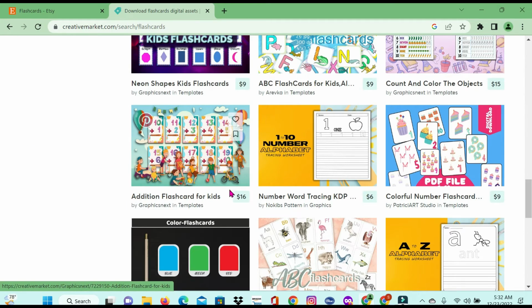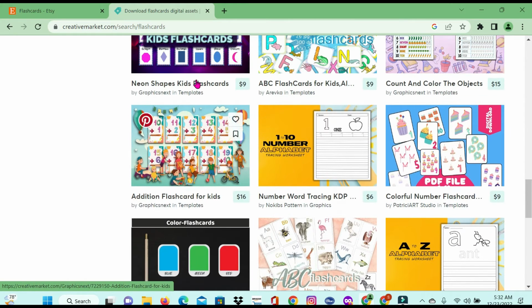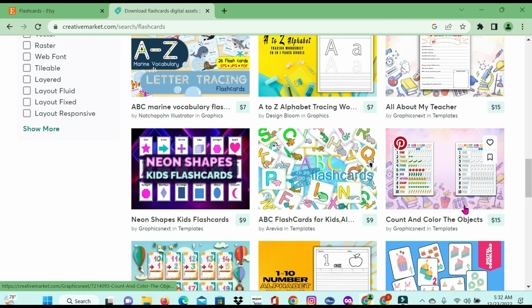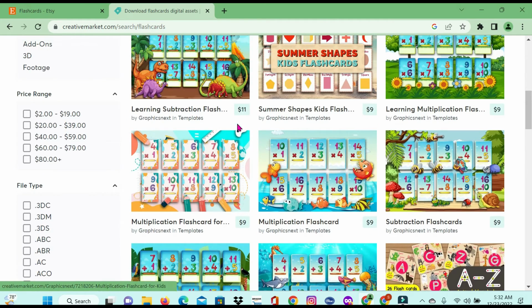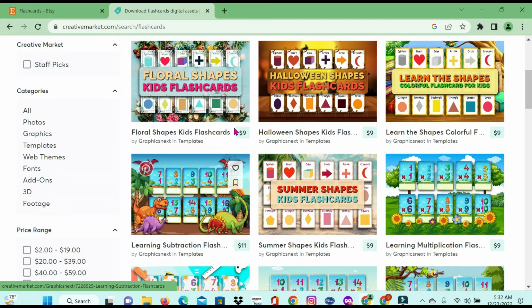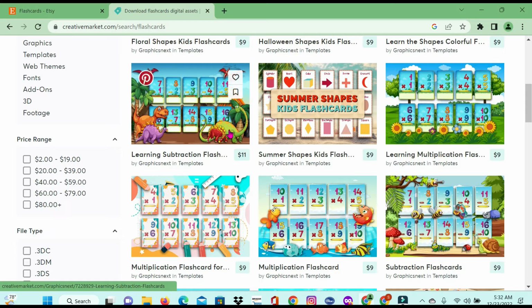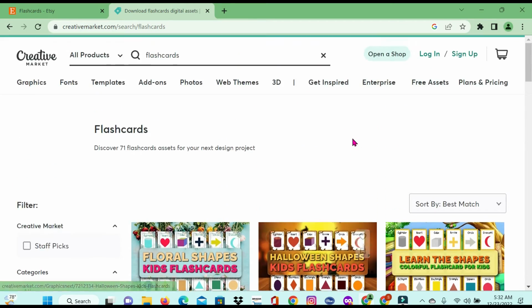You can definitely see here, guys, that there are marketplaces online that you can sell your flashcards on. Right, so addition flashcards, neon shapes kids flashcards, ABC flashcards, count and color the objects. A lot of possibilities are here, and you can see the prices, right? This set is selling for $9. Here's one for $11, and so on. So browse through, guys, get a feel, do your research, get some inspiration for what you can do. You don't want to copy, just want to get some inspiration.